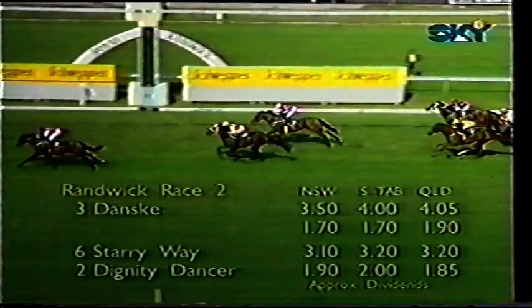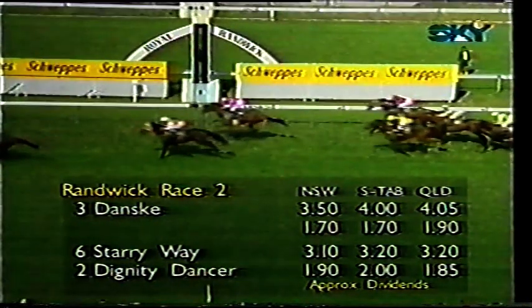The Rob McAnulty colours of cerise, white and dark blue half sleeves. And Dance, trained by David O'Sullivan, having a good carnival, David, and ridden by Greg Giles. Well, isn't Greg having a marvellous time? Starry Way second. She's by Dane Hill, like the winner, out of Starline, trained by Jack Denham, Greg Hall, and Dignity Dancer, a colt by Zabeel from Love That Style, Bill Mitchell, Rodney Quinn.